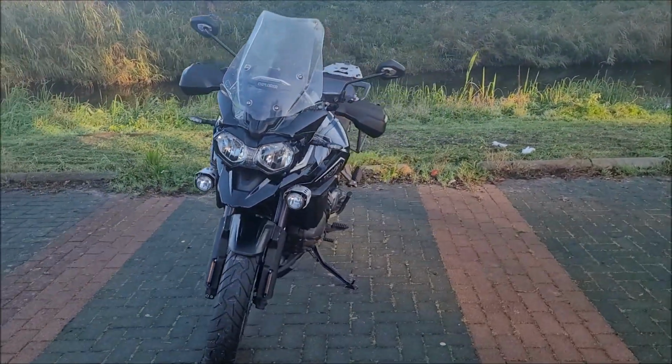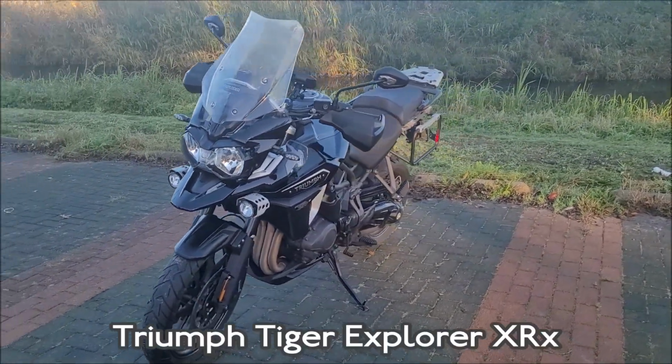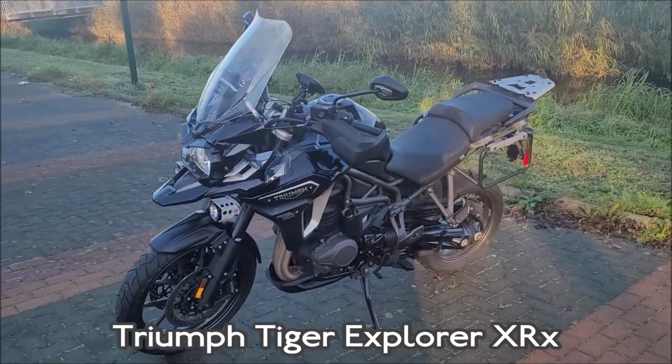This is my Triumph Tiger Explorer XRX, with which I film the railway crossings.